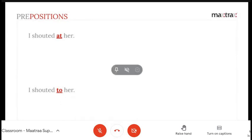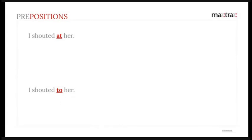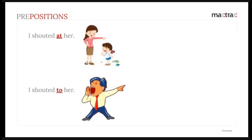Let's do another example. I shouted at her and I shouted to her. Again, both the sentences are correct here, but both of them have different meanings. I shouted at her means I scolded her, I fired her, I told her off. मैंने बहुत डांटा. When we say that, that's what we mean. I shouted at her. When we say I shouted to her, it means I alerted her.